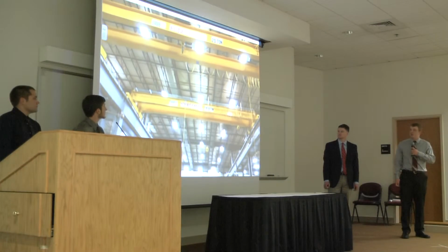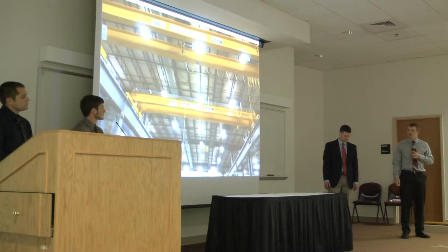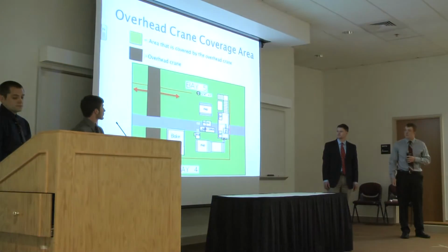This is an example of the 20-ton double girder crane that they currently have in Flanders. The goal would be to add one more onto the DC side. As you can see, it moves along these beams up and down the bays, which you will see in the next slide.